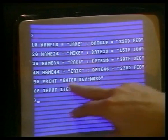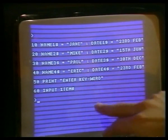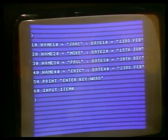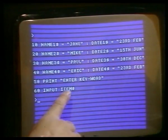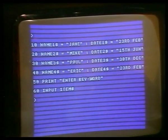Fine. The next bit I'm sure I can work out for myself. I mean, that's asking the computer, when you run the program, to write up on the screen, "enter keyword." That's telling you, as the operator, to start. Exactly. And input item string. You remember that because then the computer comes back to you with a little question mark, which is saying it's expecting some input from you. And when you type that in, it's going to know that as item. It's going to call that piece of information item.